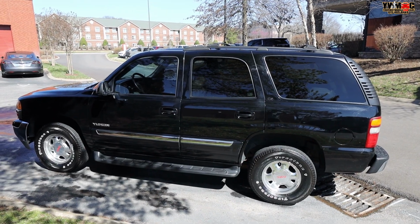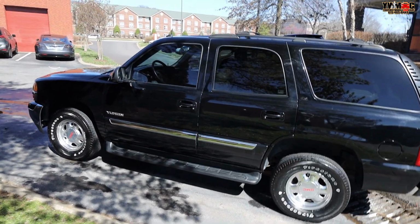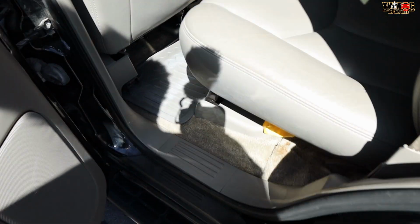Wasn't really too much I could do with that interior, because you know them old cars got that old carpet. He didn't want it detailed. He just wanted a good wash and back. So we came in here and did what we could do as best as possible. But like I said, it came out great.